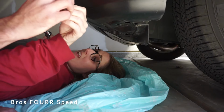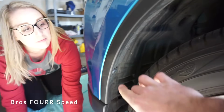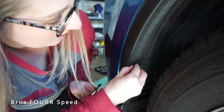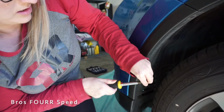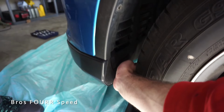All right, so that is the last bolt. There is one more now that we need the flathead for. So if you want to stand up, you're going to turn this one 90 degrees, either way, and just pop it out just like that. That's going to allow us to pop this fender liner back a little bit and give us some more wiggle room. Now very slowly, you're going to pull this fender liner back and out.